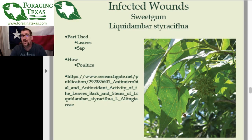Given the choice, you actually want the sap over the leaves, because the sap is just amazingly antibiotic. Again, we've got the scientific article here that talks about it, but the sweet gum is very, very good antimicrobial against bacteria. Not sure about fungus though. Usually fungus in a wound isn't what's causing the problem. Usually it's some sort of bacteria, E. coli or something else from poor hygiene, like not washing your hands after pooping and then playing with the wound. But the sweet gum sap is very, very potent.